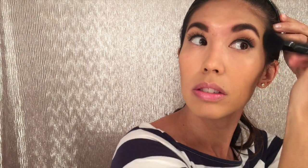Okay, I'm going to go on this side with the darker color. And that palette is called the Lorac Tantalizer Highlighter and Matte Bronzer Duo. And the same thing, just going around the edges of my face.